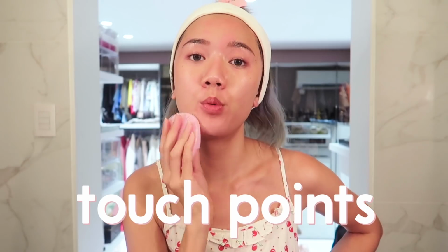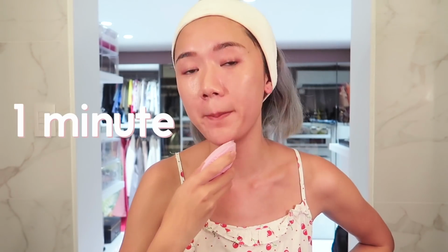So I'm switching it now to a different touch point area for my forehead because I tend to get more oily in that area, so I use this. I'm gonna explain in a bit the different touch points that I'm using for every part of my face. By the time it reaches the 1 minute mark, it's gonna pulsate 3 consecutive times, which means basically that you've hit the 1 minute mark, you're free to stop using it.